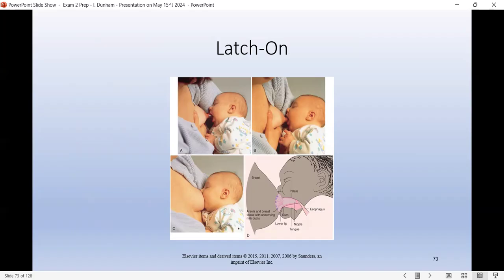Sometimes you can get a little bit of colostrum to come out, and that kind of entices the baby. It's like, okay, there it is. And here she's guiding more, and here now, the baby gets on. So this is proper latching on, where the areola, which is the brown area, is in his mouth. You can see here the palate, and here's the gum, and areola and breast tissue with underlying milk ducts. Everything is there.